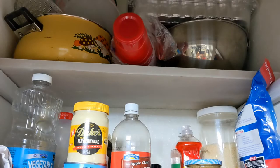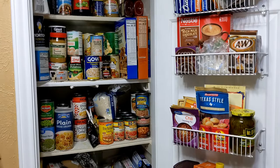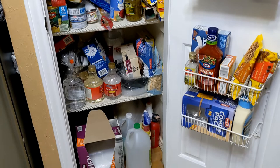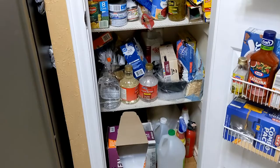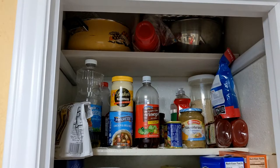Here is the pantry before. Going to get it organized, and it's going to be a lot easier to get to all the things that need to be reached.